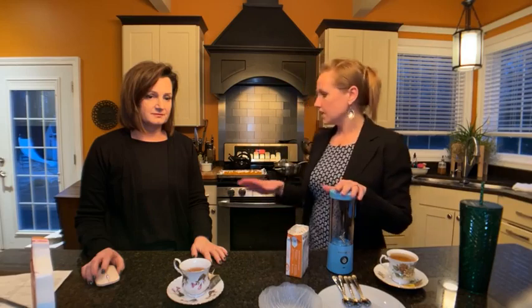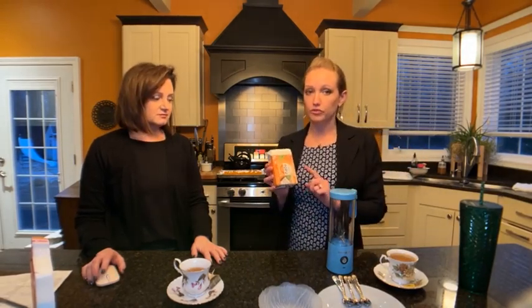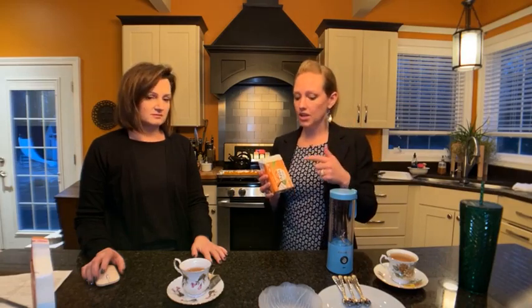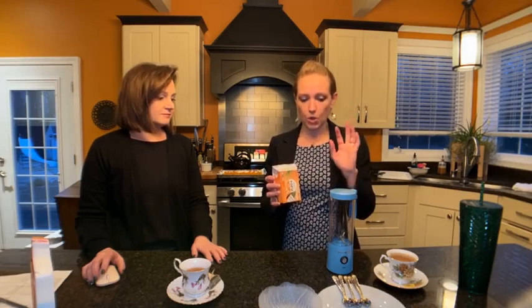So I'm going to get started on some butternut squash soup. We're also going to add a little bit of tofu to it because we're doing a more vegetarian vegan style, and we need some extra protein because our people that have dysphagia really need that protein so they can rebuild and strengthen those muscles.